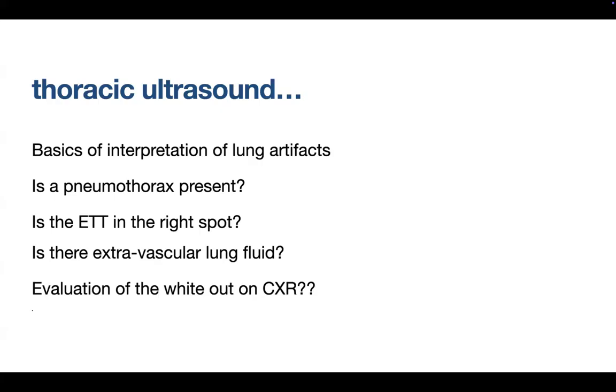There were a number of examples last week when I was on call where we had kids with very extensive whiteouts on X-ray. It's a very simple, very easy test to say, okay, is this actually consolidation versus collapse versus fluid? That's probably the main thing it's useful for. And if it is fluid, then identifying where it is and how to drain it.